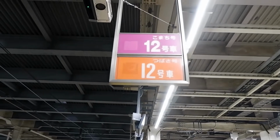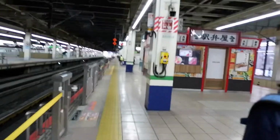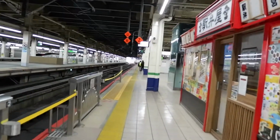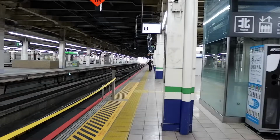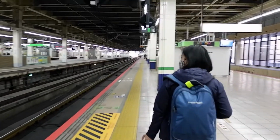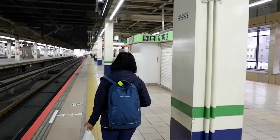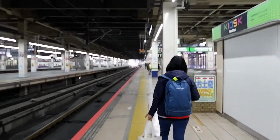That means car number 12. So we're at platform 17, the space for car number 12. We're walking to the place on the platform where car number 3 is. 1, 2, 3. At the platform there are some small convenience stores. Most of them are not yet open because it's just before 7:30 a.m. now.